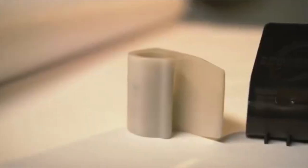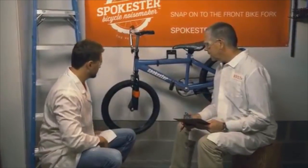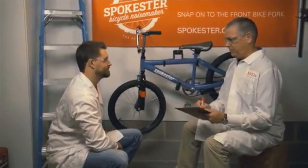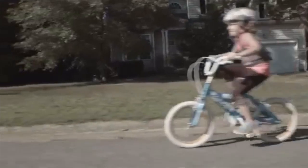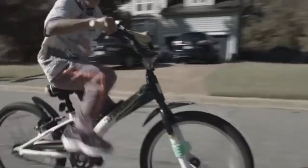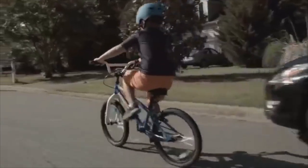After we had the mold made, we had several samples manufactured and put out, and it worked right off the bat. We hit a home run on the first try on that first tool, and we got a test that for a single product would go 3 million cycles and still be intact. And 3 million cycles is equivalent to about 200 miles of riding. Which is a lot farther than the typical neighborhood kid is ever going to ride. One of the added benefits of Spokester is that it helps contribute to bike safety. You know, it's just a little bit of extra sound that'll kind of alert the inattentive driver that you're there.